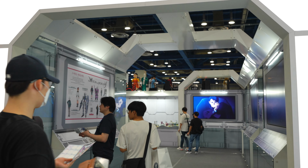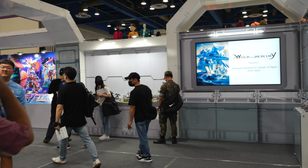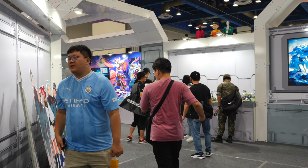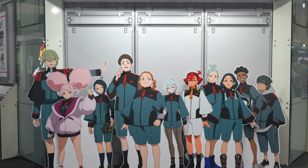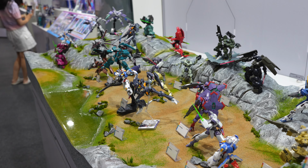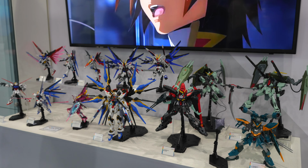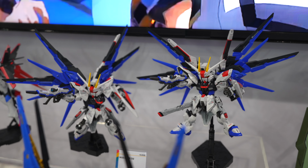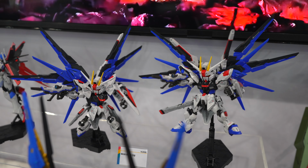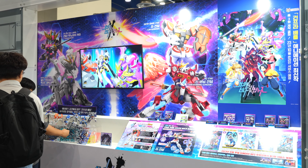Since Witch from Mercury is the newest Gunpla anime, there was an entire section dedicated to it. If you're wondering, I haven't watched it yet myself. I should, but as you guys know, life has been really busy for me, and whenever I get into a new Gunpla anime, I just have to buy the kits. And you're always forced to buy the HGs until the MGs come out, so I'm just holding off on the anime a little bit longer.